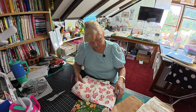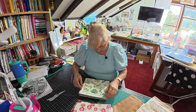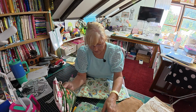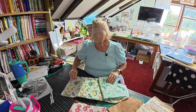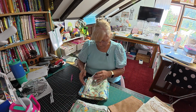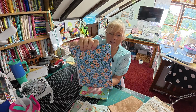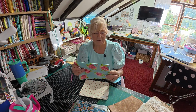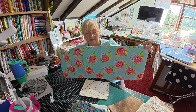Look at this one. Those will be pretty. Oh, here's another one. Look at this one. Is that the same as this one? It is, but it's a different color. It's a little bit lighter. Oh, and look at that one. That's a real pretty print. It might go in our Alice's quilt. Oh, and look at these. I love this one. Look at that.